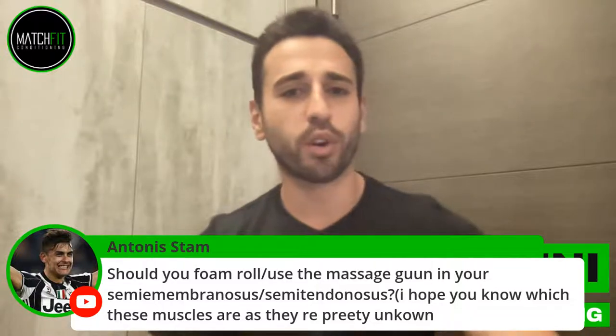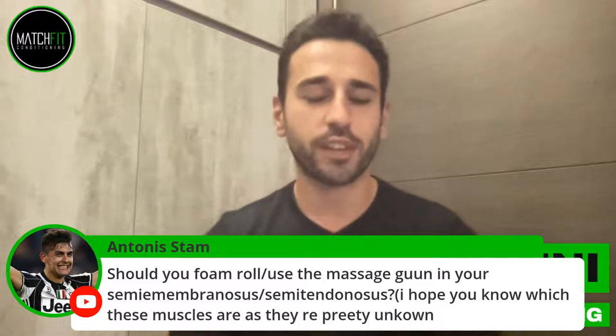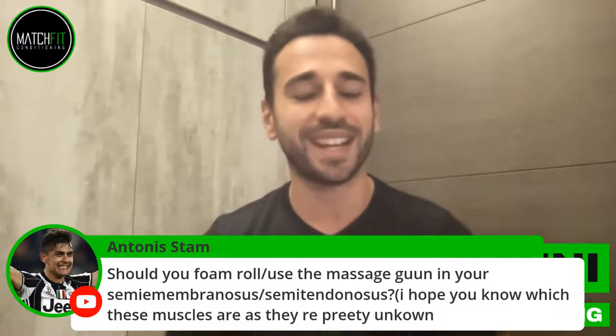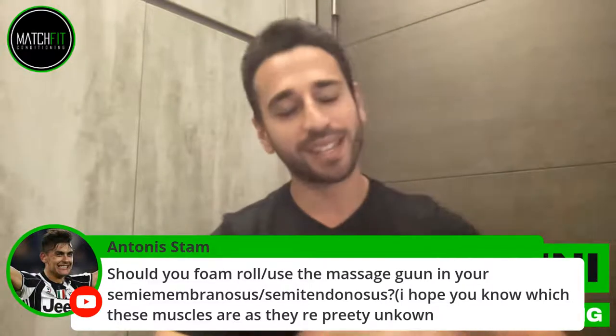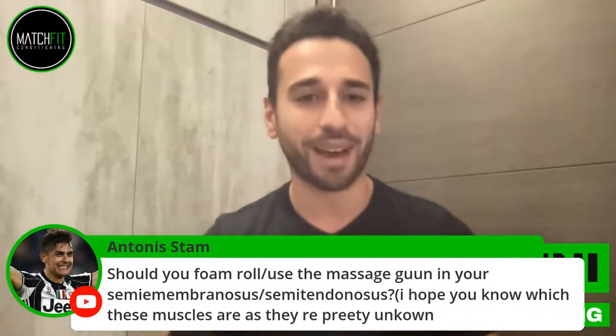Okay, so should you foam roll or use a massage gun on your semimembranosus or semitendinosus? If anyone doesn't know, it's just 2 of the 3 hamstring muscles. From outside to inside, we have biceps femoris, semitendinosus in the middle, and semimembranosus on the right side of that. That's if you're looking at your left leg, okay? But it doesn't really matter that much, okay?